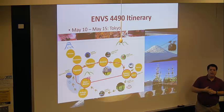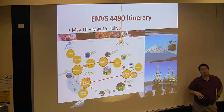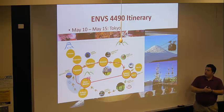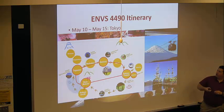And then we will take the cable car from Togendai. We'll have lunch at Togendai, take the cable car to Sanzan, which supposedly has the best views of Mount Fuji for taking pictures. And then back to Tokyo. So that'll be an all-day trip to appreciate Mount Fuji. Here's a better picture of the pirate ship, a little one on the map.